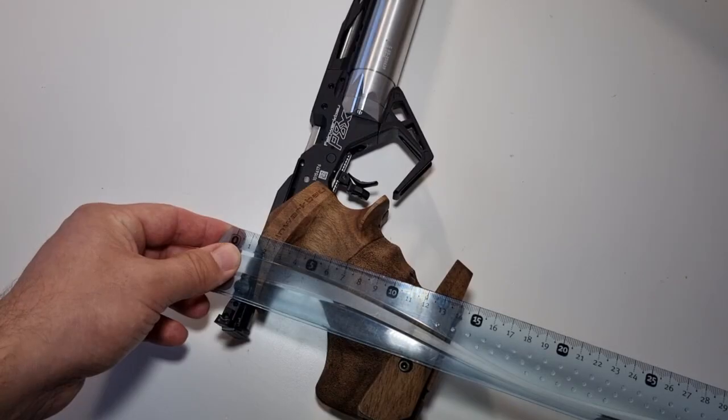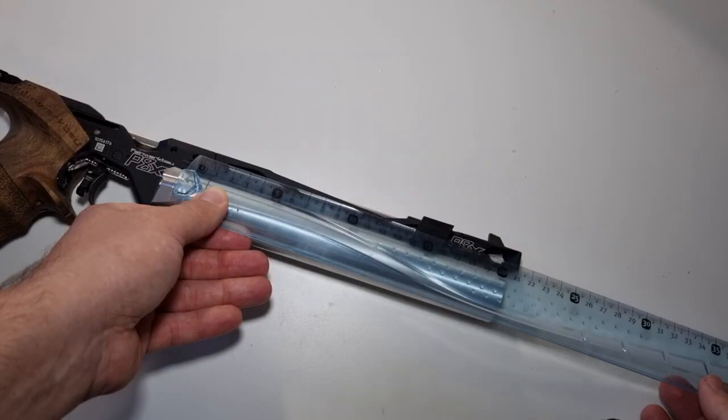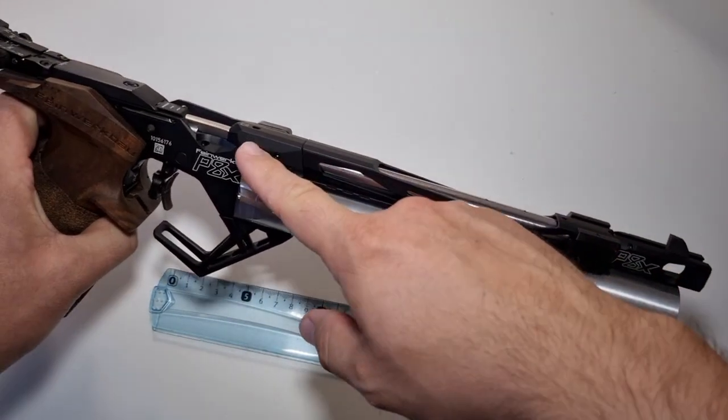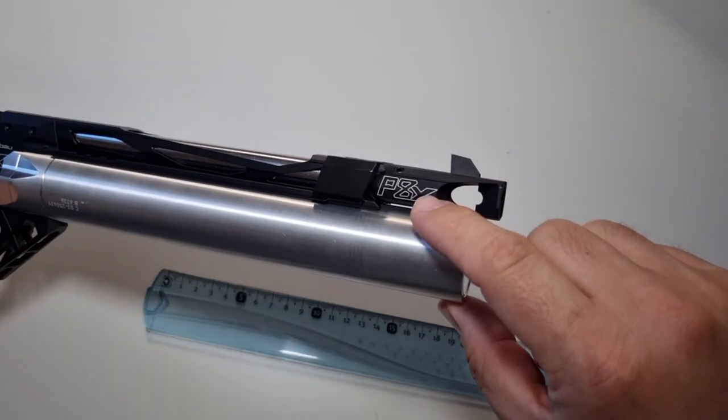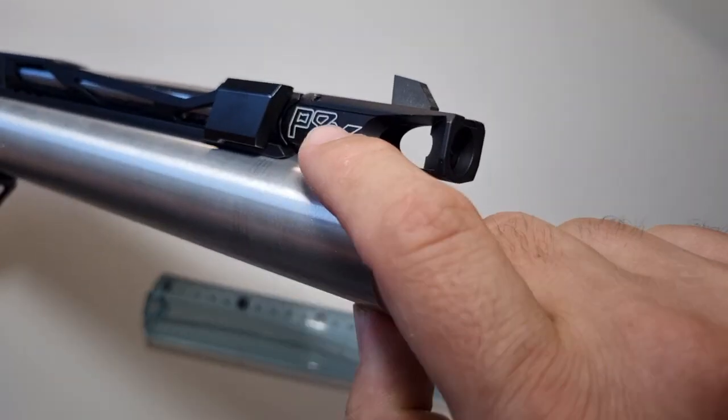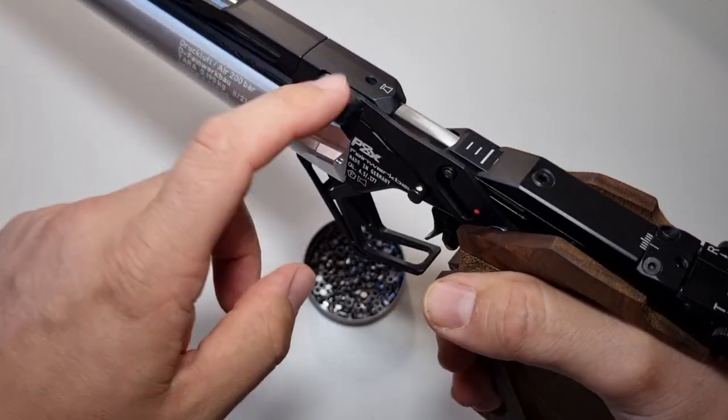The height is below the maximum of 200 millimeters at 145 millimeters. Barrel length is 218 millimeters. It starts from here and goes only around here. This is an extra piece. The barrel ends somewhere around here. The operation is quite simple.